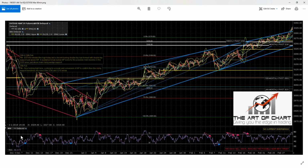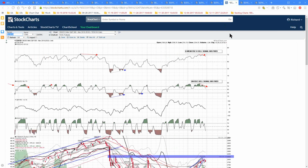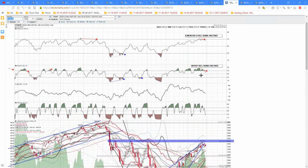I'm thinking this is probably a bearish overthrow too. Well, I don't know. We might exceed the ES highs, 2814. But I'll show you what I'm looking at on the hourly charts. And I have to say we've got quite a lot of resistance right now, so I'm not certain there's going to be a high retest. But what I would say is the 60-minute and daily sell signals that we've been brewing have now all fixed. RSI 5 sell signal, weak RSI 14 sell signal on ES.